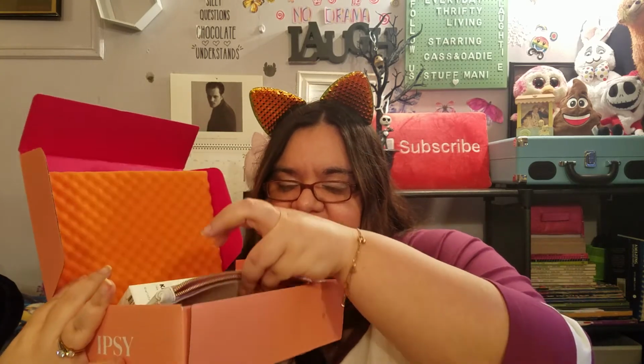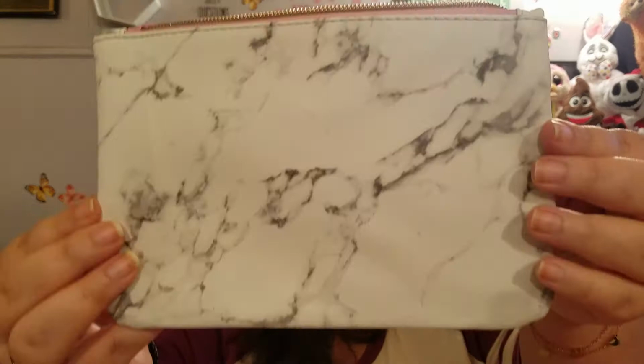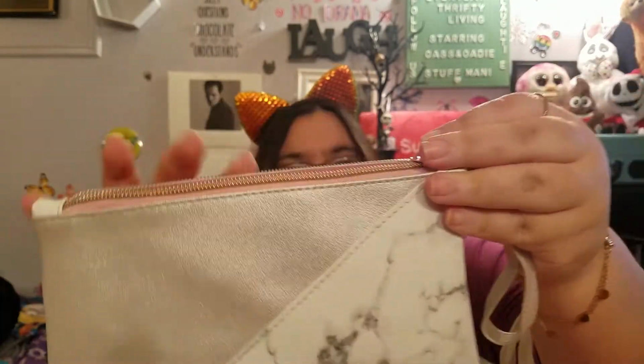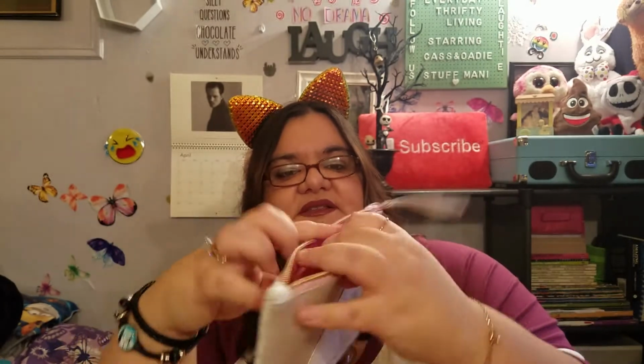So now the Ipsy Glam Bag Pluses have the bag, and this is a really cute bag, actually. Like I said, I bought a whole bunch of marble-like bags to store all my makeup in. So this is what it looks like. That's the front, half and half. Nice. And back, same thing. And it has a little Ipsy emblem. It's a cute makeup bag. I'm going to put this up to the side. Looks like the other one you had.